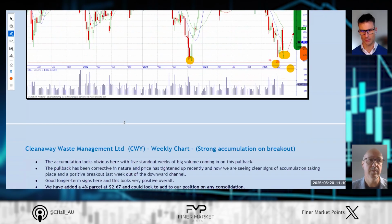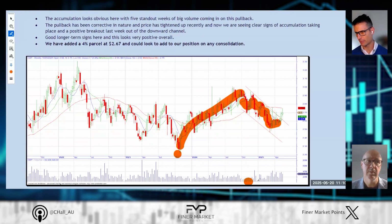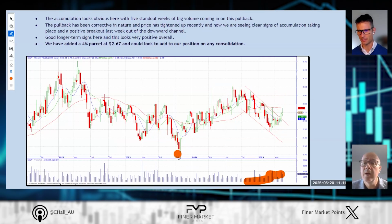Nice. Well, the next one in your list is Cleanaway Waste Management. We have looked at this one before. It has recovered from those October '23 lows. So this is obviously the weekly chart. It's been in that range, then flattened out with higher volume on average, to then break out to the upside.